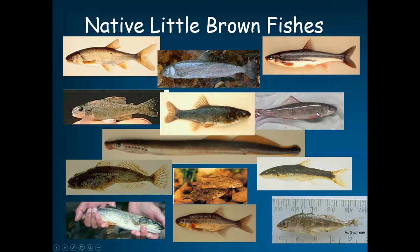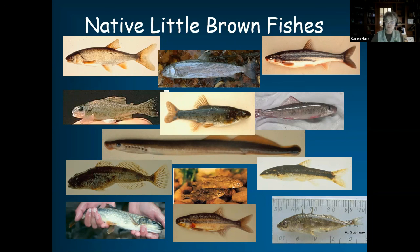And then moving over one more, that is a juvenile large-scale sucker, which you may be familiar with the larger version of that. This long eel-like fish here in the middle, that is actually a brook lamprey. It is something of a cousin to the Pacific lamprey, which is, of course, getting a lot of attention now. And then this fish right here under the brook lamprey to the left, that is a sculpin.